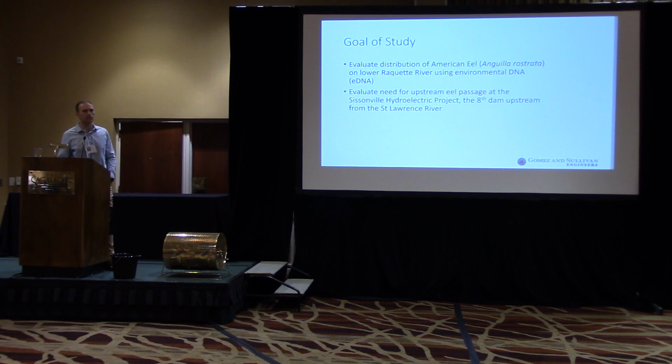So there's several hydroelectric projects on the lower river. And so this study was performed for the Sissonville Hydroelectric Project, which is the 8th dam upstream from the confluence with the St. Lawrence.